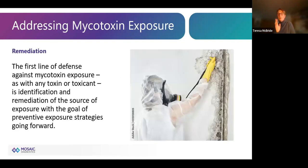So just stressing this point again, removing the source of exposure, it's got to be removed or minimized. Otherwise, you're just going to keep getting exposed. So interventions focused on removal of mold. And often, this is in the home, but, unfortunately, we have to consider school, your office, your car, and again, food sources.